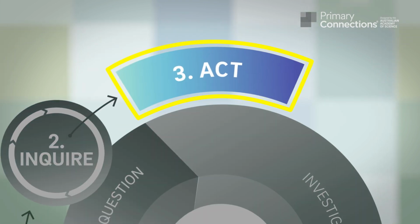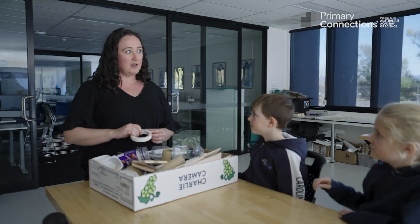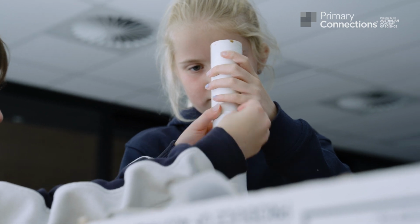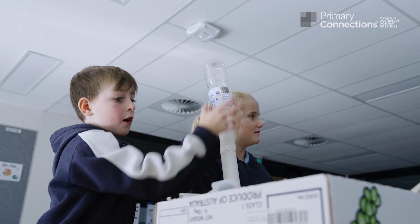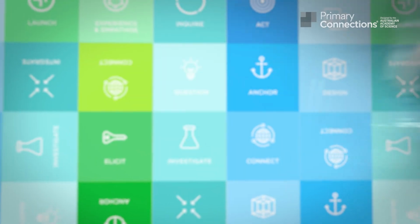The ACT phase empowers students to develop their sense of agency. Do you think you could make a really tall tower? It connects the science learned in the classroom to the real-world examples experienced in the launch phase. It's a chance to design solutions and to communicate their enthusiasm for science. So what might you have to do to the bottom so that it doesn't just tip over?